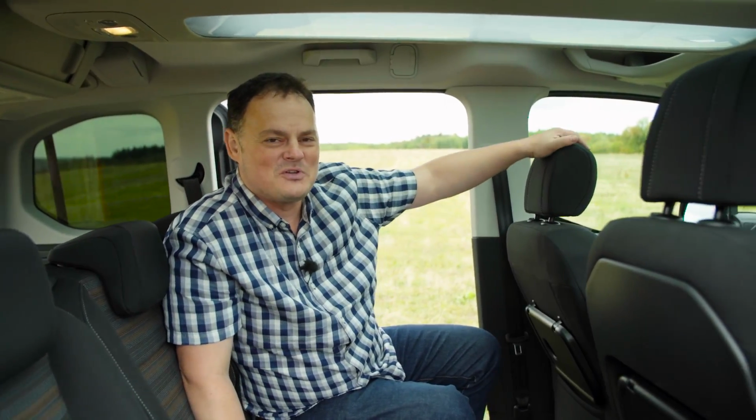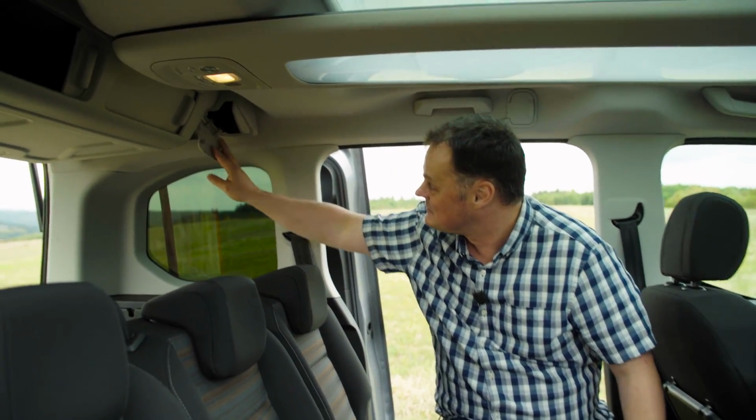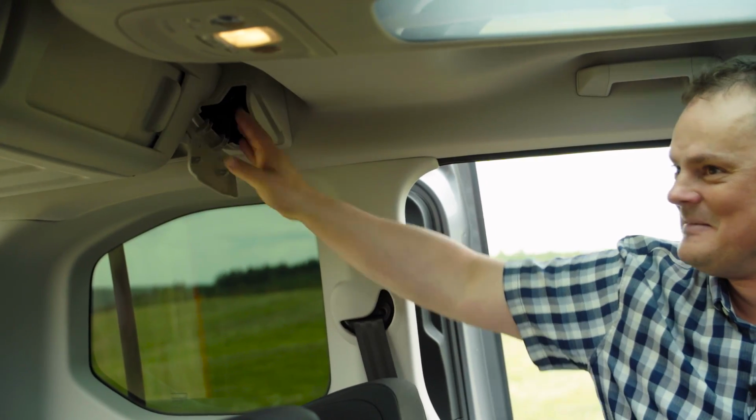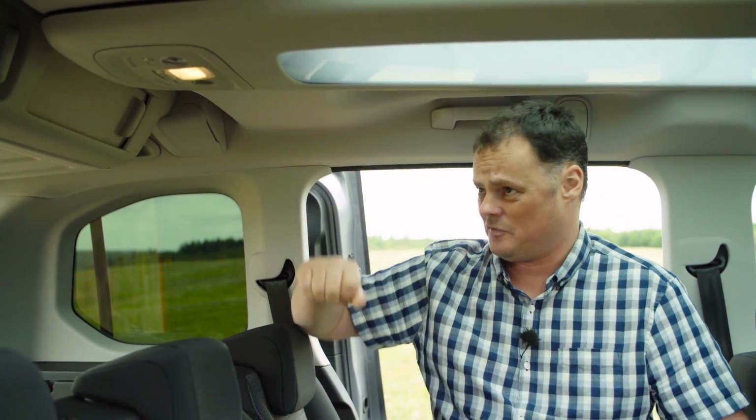Are we all done with the storage back here? No, we're not. Let's see what else we have. Well, we've got one of these on either side. I have literally no idea what that's there for. But I think maybe some type of extra feature for the car in terms of how you lock the blind in place, possibly when you want to screen off the back. So not a storage area.